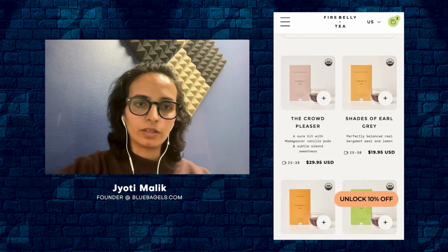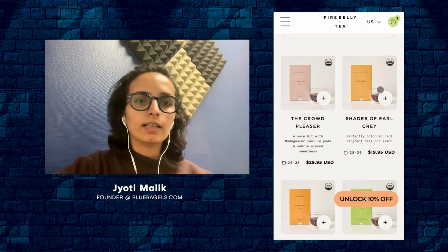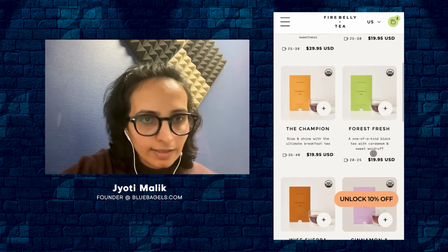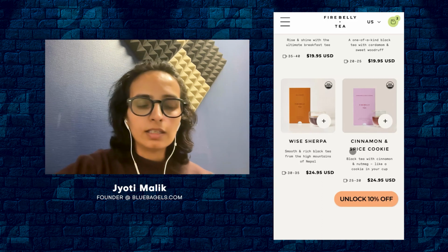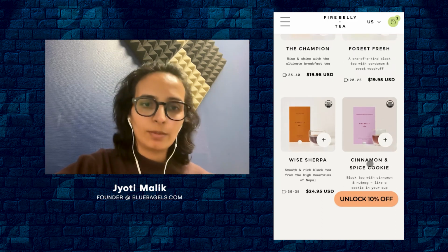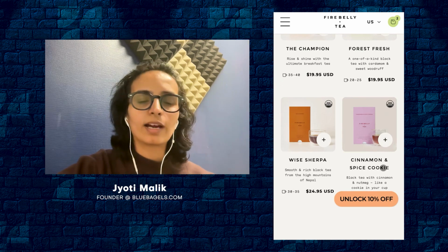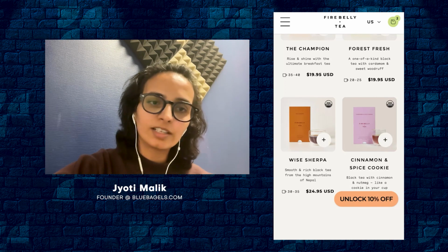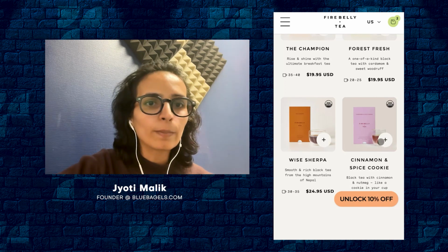So we should be able to distinguish and help the user to select the right product with as many visual cues as possible. So what you could also do is maybe add the carousel functionality in here itself, and whatever the value proposition is. For example, if you have cinnamon and spice cookie, also show some cinnamon and spices on this image so that with the look of it itself, people are able to differentiate how each product is different from each other, something like that.